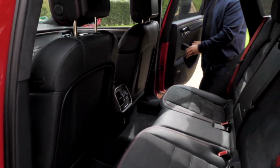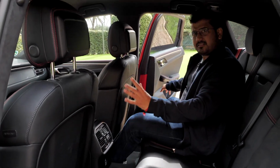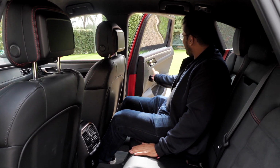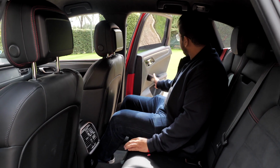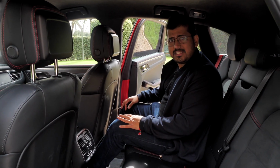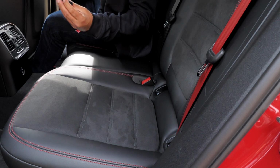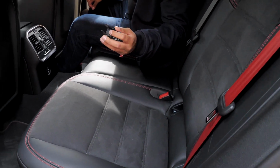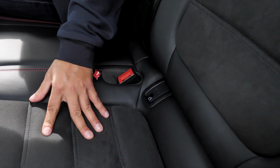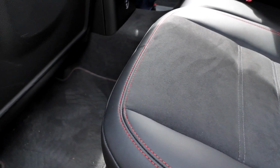Now let's see how practical the Macan is in the back seat. Getting in is not too bad actually. I have a pretty large opening. The door is not 100% 90 degrees, but it's large enough, so it means that you can fit your child seats relatively easily. Also really easy to locate these ISOFIX points, although I don't like that these little tabs come out because you're going to definitely lose these. But Race-Tex Alcantara, red stitching, very nice.